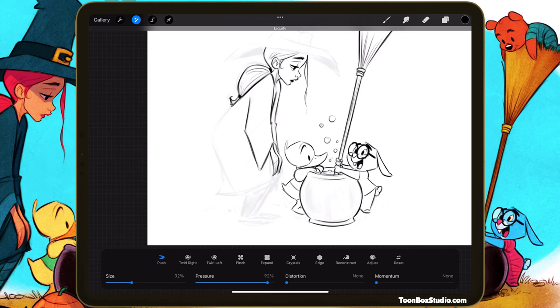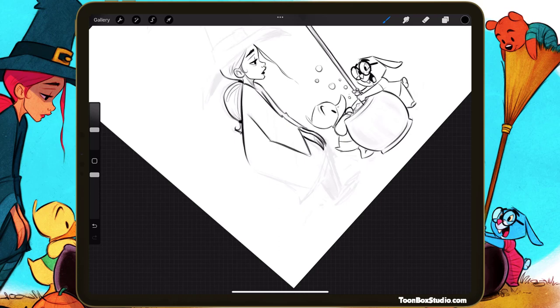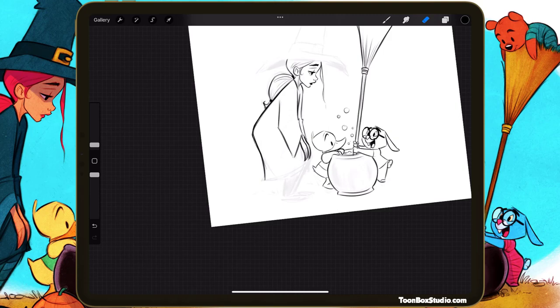See what I mean by editing tools? Why can't all software have these tools? Anyway, let's go down the back here and all the way down this gown. Actually, I don't really like that. You know what? I'm going to erase it away and come back to it in a sec.